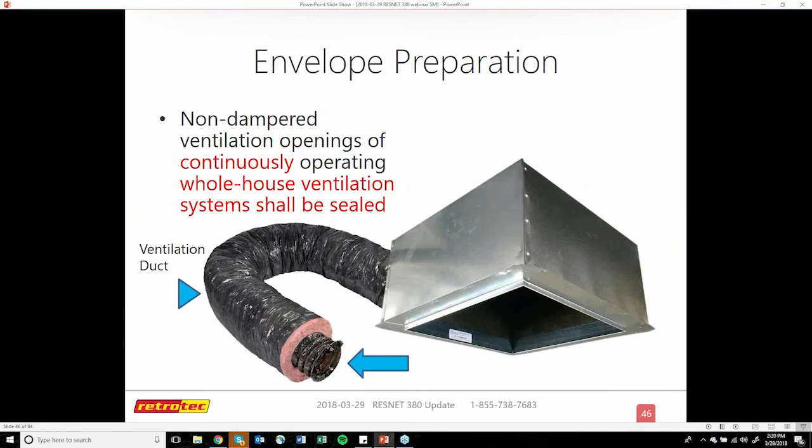But if you have it running continuously and there's no damper on it, then you want to seal that one off. So it's important to pay attention to see how that ventilation is going to operate when you do your blower door test. It's going to be continuous or intermittent, because that can really play a big difference into your results.